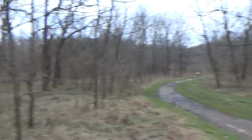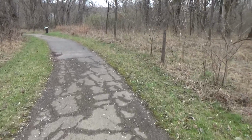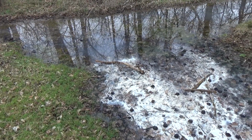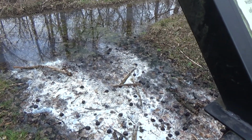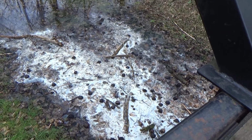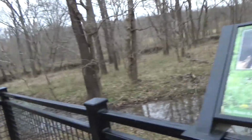Trail goes that way. This is an offshoot to a salt spring. Well, there you go. That, I guess you would call a salt spring. And if you can smell the smell that I can smell right now, oh my gosh, it's that sulfur. If you ever know what sulfur smells like, it's pretty much what it is. Golly, it stinks too.